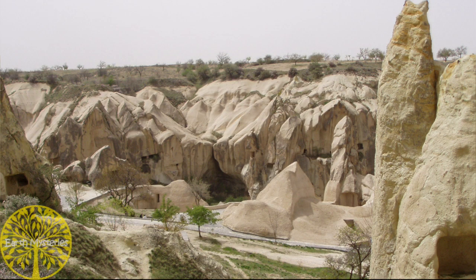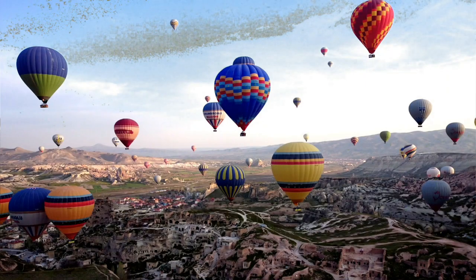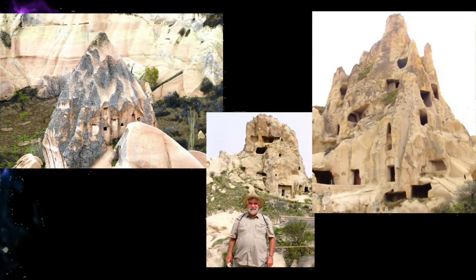And here, looking down on it, you felt that you were going down into a monastery, you were going down into an area where people had worshipped and prayed for such a long time. And just before we went into this place, we looked up and we saw all of these wonderful balloons. And it just showed there was a sort of above and below happening at the same time. So here's Leland, my lovely husband, as we were going down.